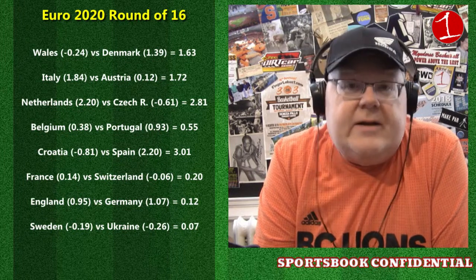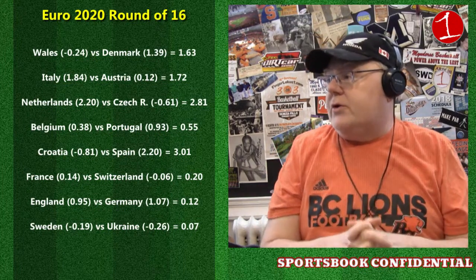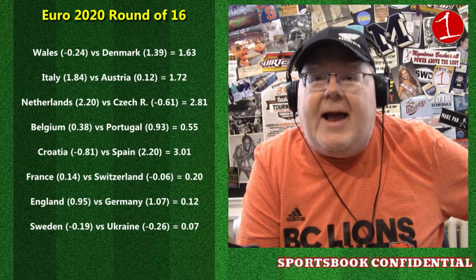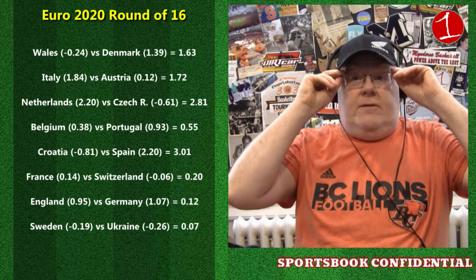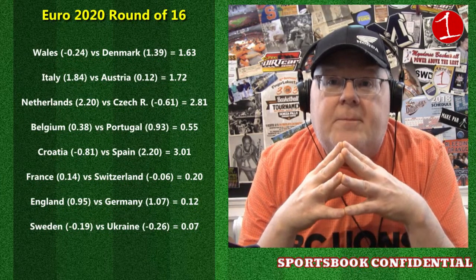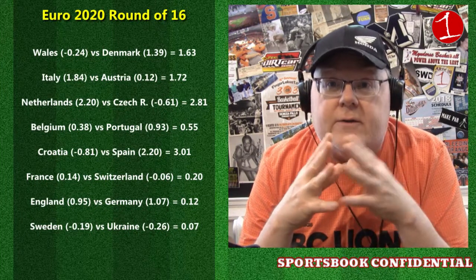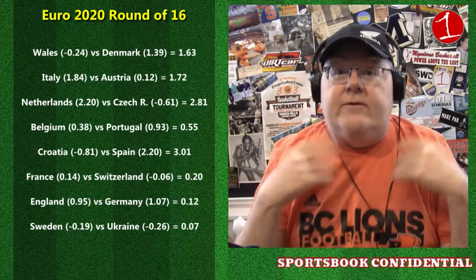And then we have a really competitive game here. Belgium against Portugal. Belgium's goal differential is 0.38. Portugal's is 0.93. So we have Portugal at 0.55 goal differential over Belgium, about a half a goal. I think there are stronger plays, but Portugal might be a good value to bet on in regulation time. I would look for a stronger number myself, because teams that feel that they have an edge in penalty kicks, if it goes to extra time, may play more conservative and more for a tie. The goal is to advance and win the championship.